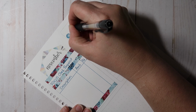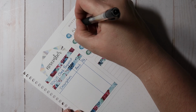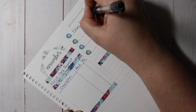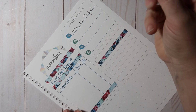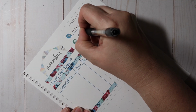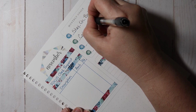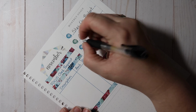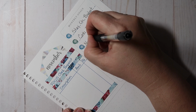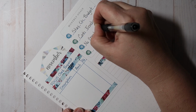So my first goal is going to be stay on budget. My next goal will be to use cash envelopes. My third goal will be no spend before we budget.